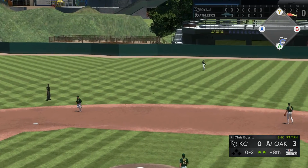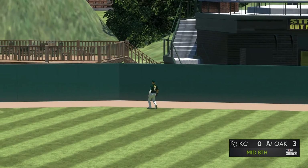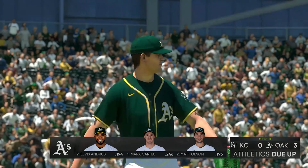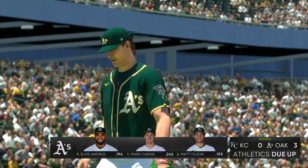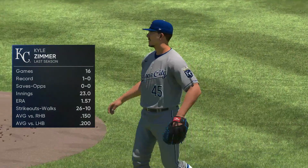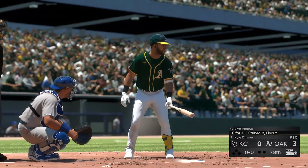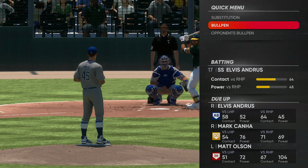In the air out toward right field. And what an effort on the running play to end the inning. KC down in order. They trail it here 3-0. Kyle Zimmer is on to pitch out of the bullpen in the bottom half of the 8th. Bottom of inning number 8 set to go. And coming forward now is the shortstop, Elvis Andrus.